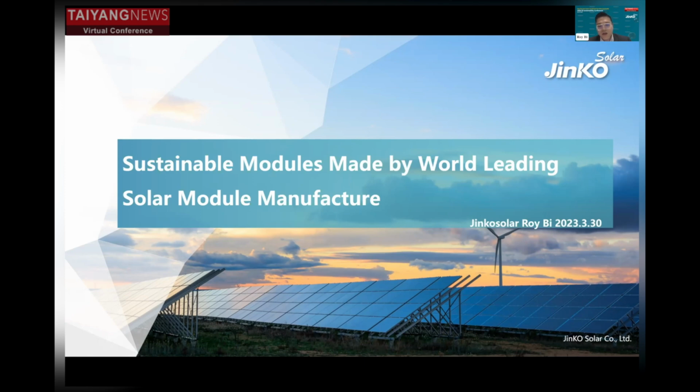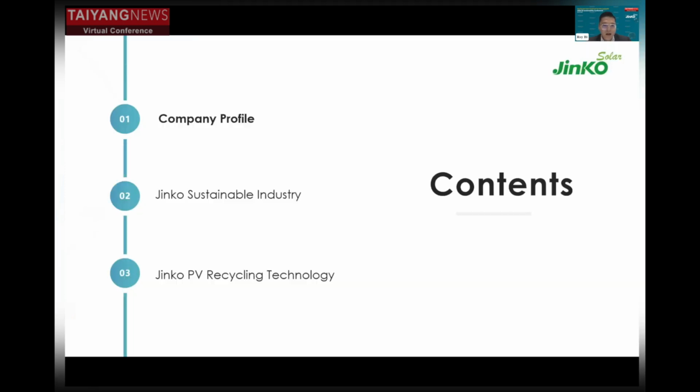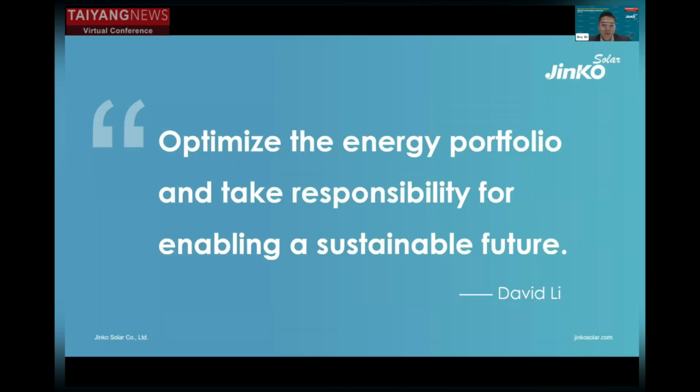Today, my presentation topic is sustainable modules made by the world-leading solar module manufacturer. In this presentation, I will mainly introduce three parts: Jinko company profile, Jinko sustainable industry, and the newly developed Jinko PV recycling technology. Because today's topic is around sustainability, I would like to first introduce Jinko's core mission.